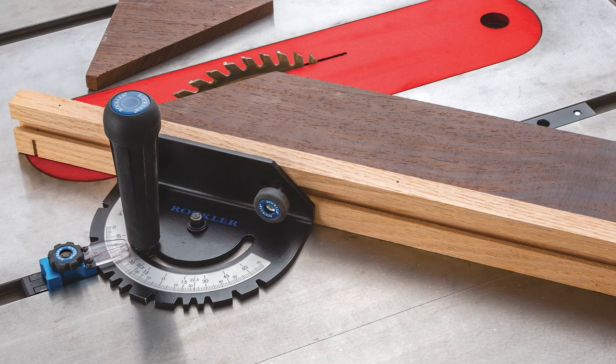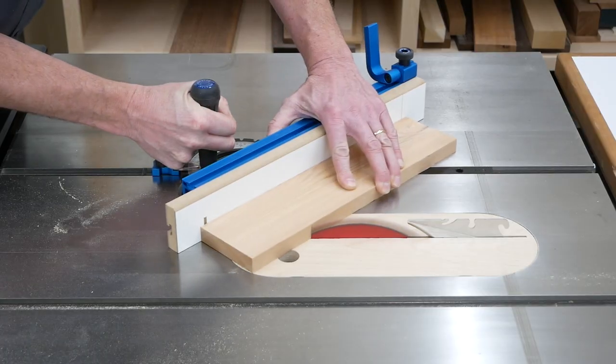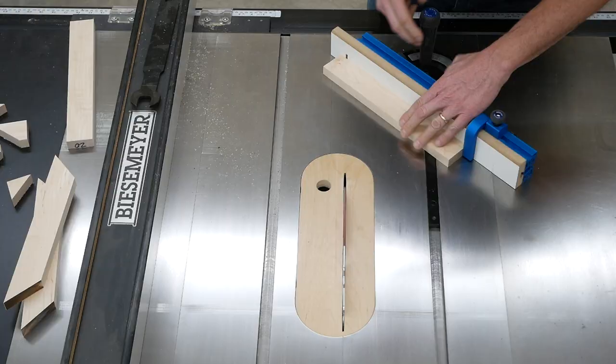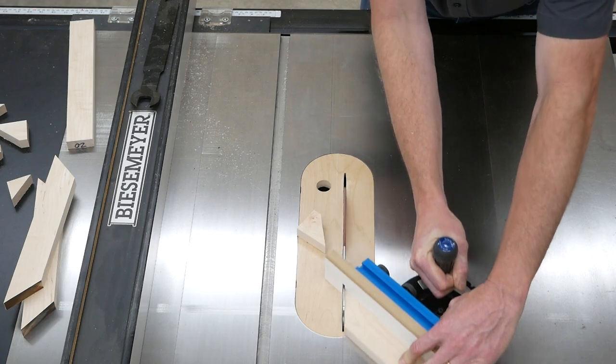Back to the topic of accuracy and safety. This precision miter gauge delivers all the essential features of a good, solid miter gauge: accuracy, solidity, and ease of use in an affordable package. It's a no-nonsense, everyday use tool that cuts corners in all the right ways.